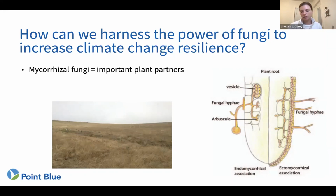The components or organisms within the soil microbial community that I want to highlight today are the mycorrhizal fungi. These, of course, are fungi that form important mutualisms with plants, where plants give those fungi carbon in exchange for nutrients and water. They form associations with the roots of plants, and they can extend the rooting system effectively. They can get into spaces that plant roots might not be able to get. And so they can increase the amount of resources that the plant has access to considerably.